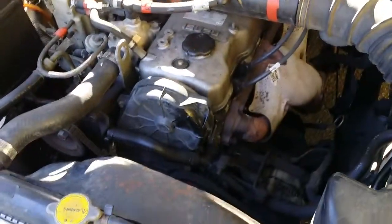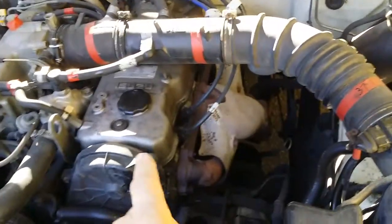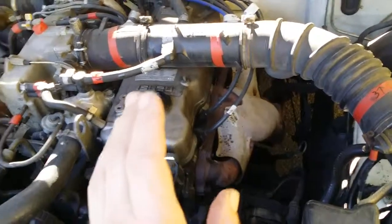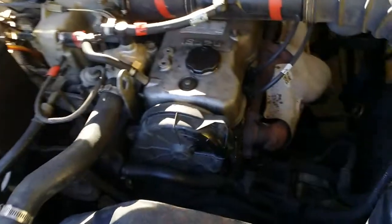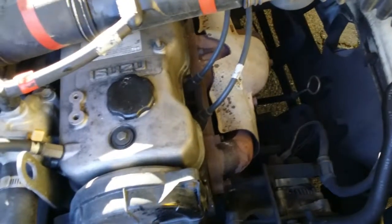Okay, so the main things to check is that the sump plug underneath the engine that you took out to drain the oil, make sure that's reinstalled or put back in. Make sure that the cap on top of the engine is put back on and the dipstick's in place.